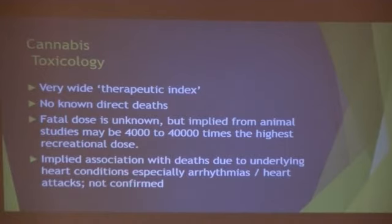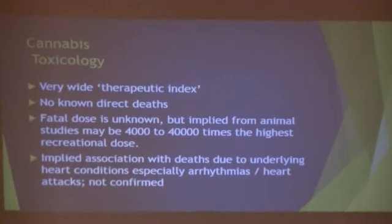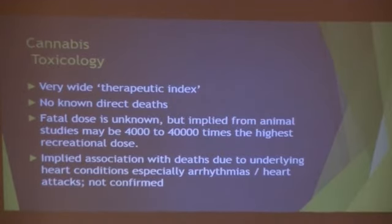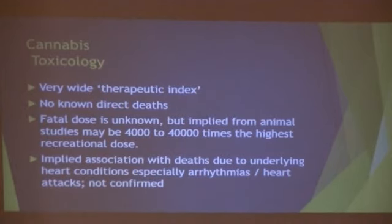And that's the other thing about cannabis. Alcohol, narcotics, opiates kill you through the respiratory system. They depress your respiratory system. Cannabis does not. Cannabis does not depress the respiratory system, and that is why nobody dies from a cannabis overdose. There's been some implications that it's involved with underlying heart disease and arrhythmias and heart attack. None of this is confirmed, and in fact, it's going the other way.